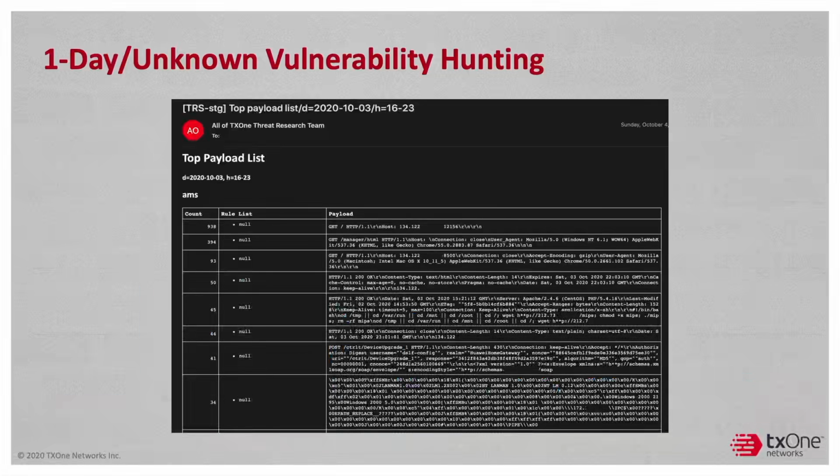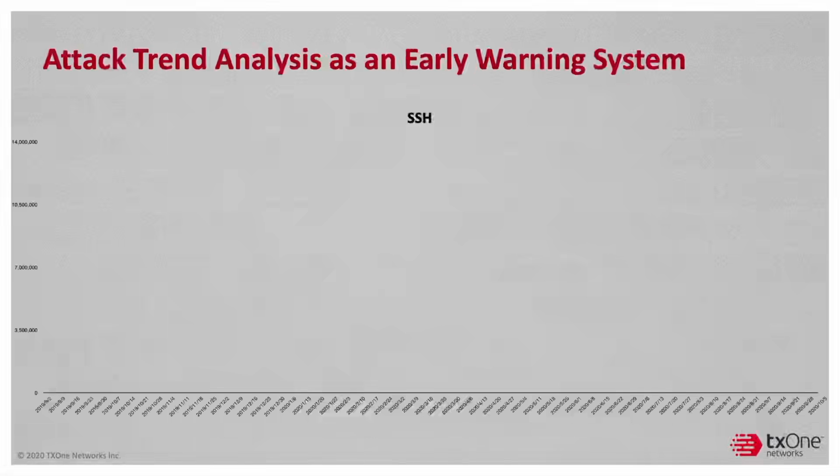However, for unknown attacks or vulnerabilities, we regularly classify various payloads and automatically send out the mail, so that threat analysts can quickly determine whether they are new attacks or not. So we just need to filter those payloads. We can check at least whether it's unknown or which vulnerabilities will be found.